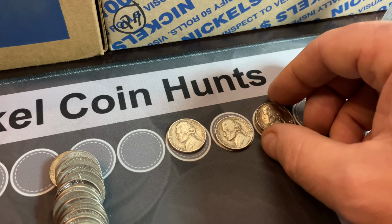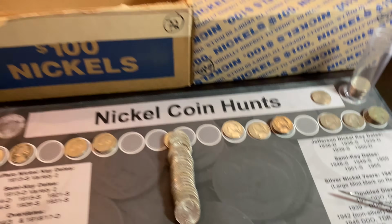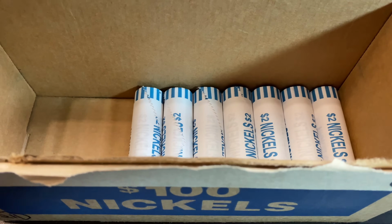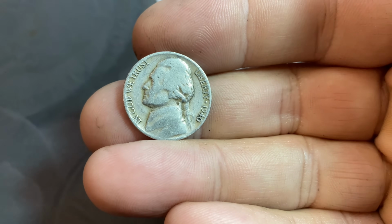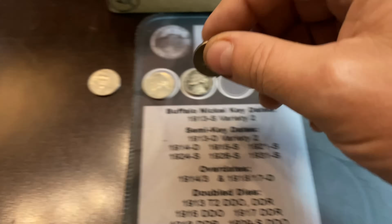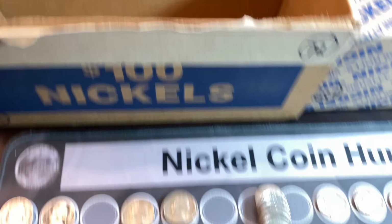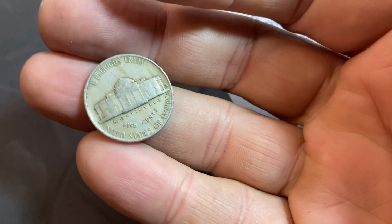I don't normally show the 50s finds, but if it's going to be a semi-key, we got to. Now let's get back to the hunt. Roll number 43. We've got another Jefferson nickel from the 40s. A 1940 Philadelphia. Roll number 50 of the box will give us yet another Jefferson nickel from 1947.